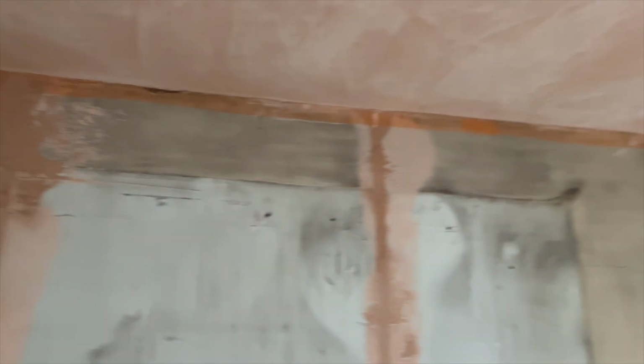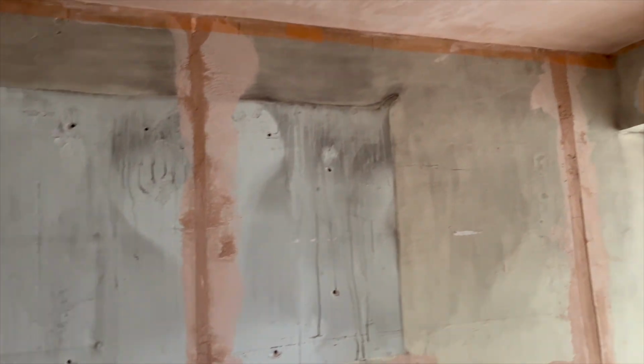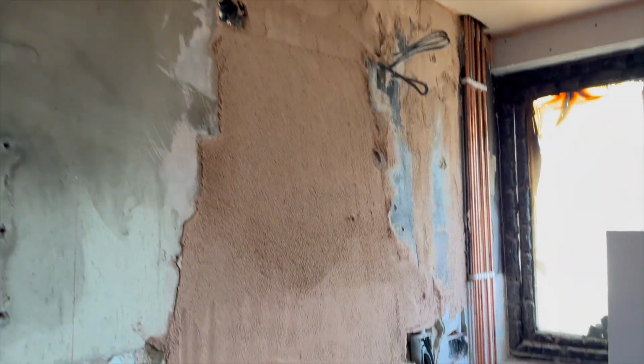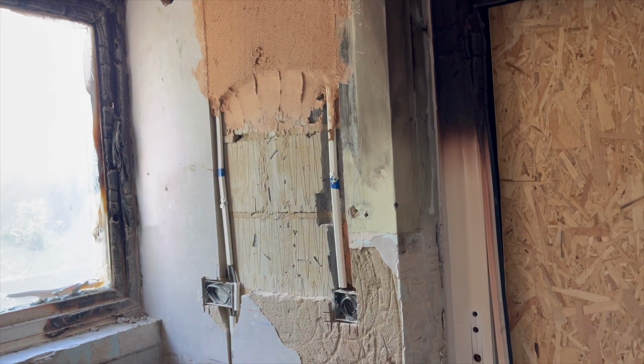Ceilings, non-burnt ceilings. And then where John's done all the wiring, they filled all that in. All like the burnt bits and stuff have gone. Ceiling up there. They've obviously run out of plaster. And the doors and windows are getting fitted next week, I think.